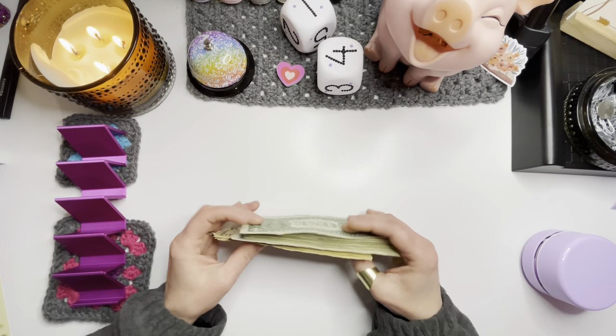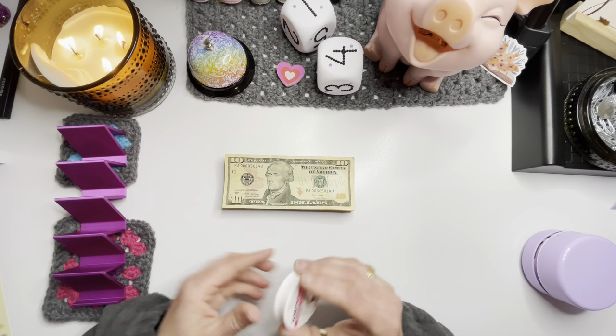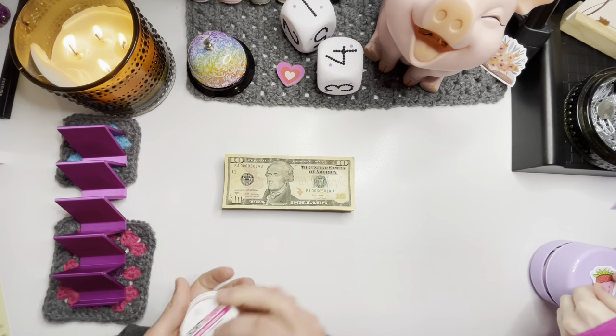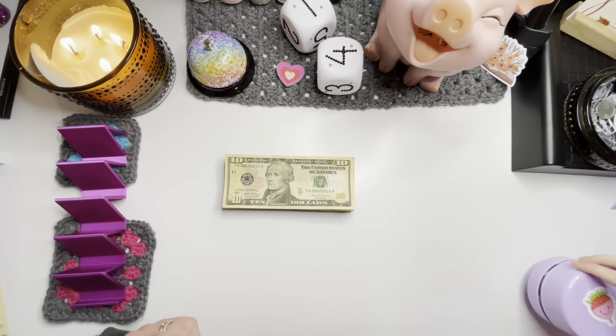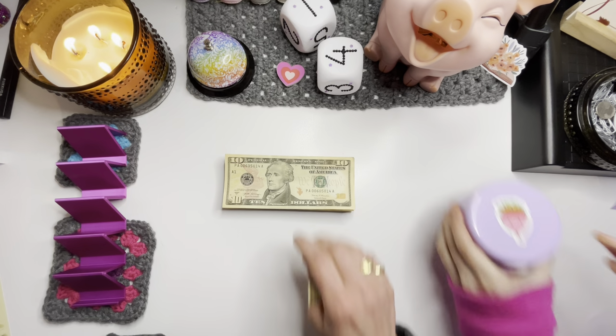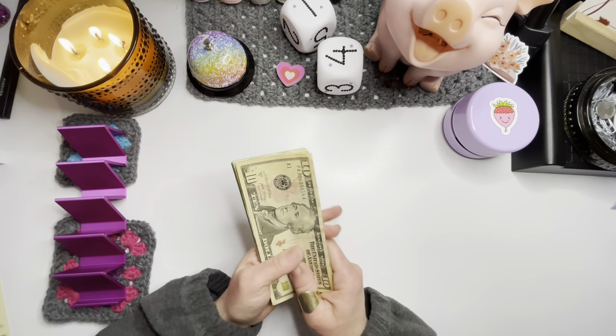Let's go ahead and count our money. It's facing, we can find the button. Oh, very good. Good job. Now all right. I don't have to be like, where's the button? Okay, like I did last time.